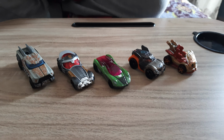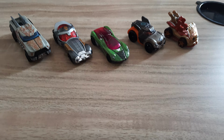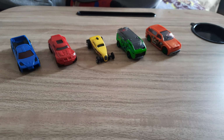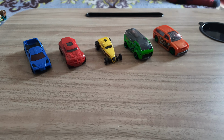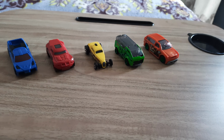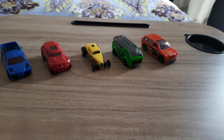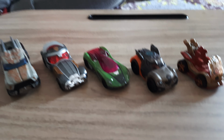This is set number one, the Guardians of the Galaxy set. So let's move on to the other set. Friends, this is the second set, which is the Guardians of the Galaxy set. No, it's not the Guardians of the Galaxy. It's the Avengers set. So let's move on to the other set. So it's the last set, the Jungle set. So friends, let's move on to the cars. Friends, this is the Guardians of the Galaxy set.